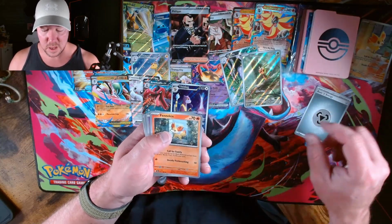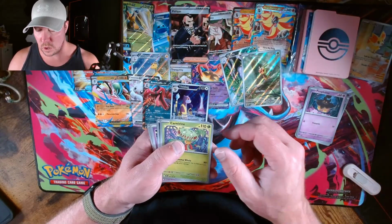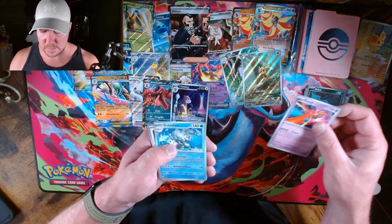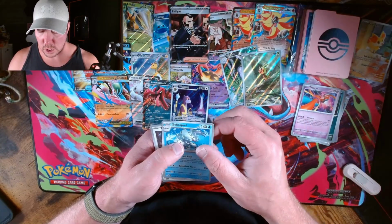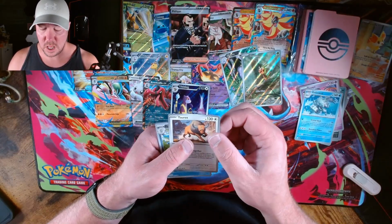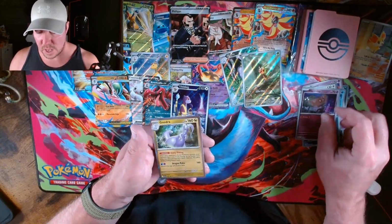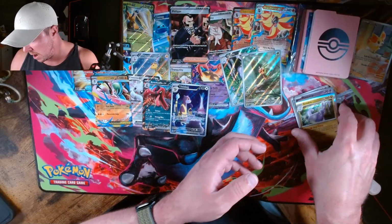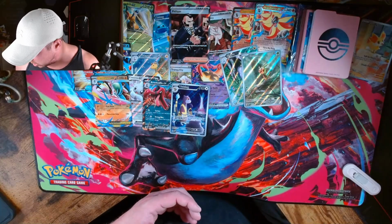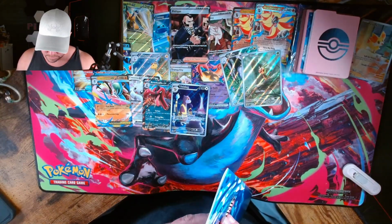Basic Energy, Fennekin, Pumpkaboo, Carnivine, Zubat, Deoxys, Glycipod, Taurus. I would actually like to have the Taurus illustration art. That'd be pretty dope. Frogadier, Phantump, and Goodra. All right. So let's take a look here. Let's pull out this book.